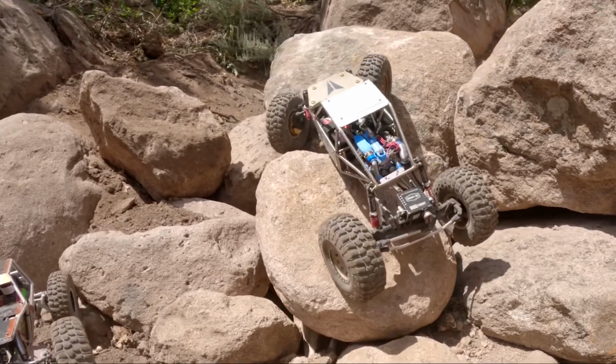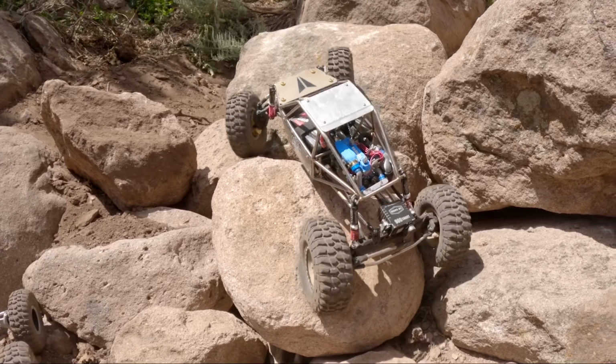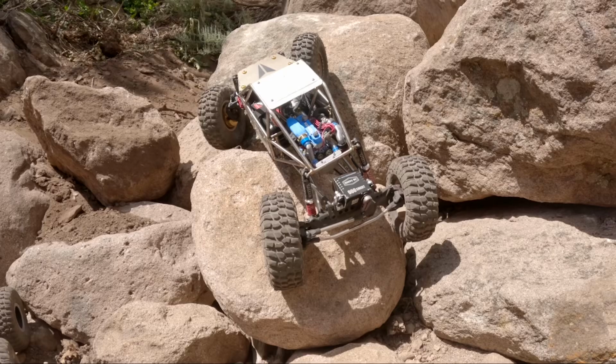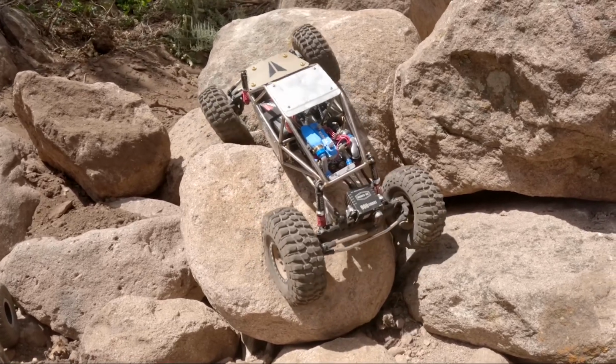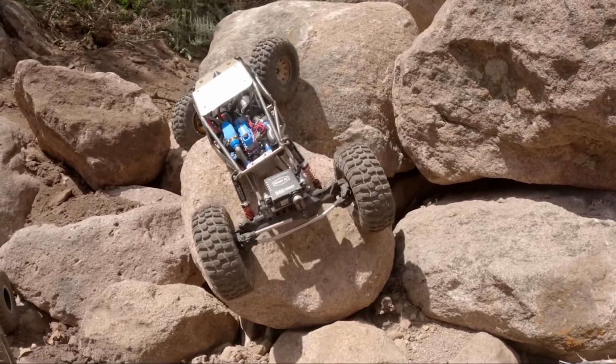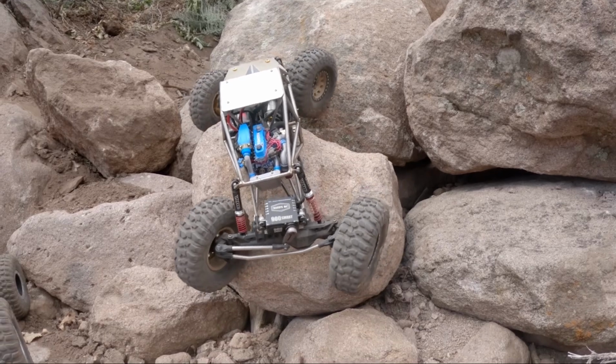Almost there. Got a little bit of dust on our tires after driving through some dirt. Oh, it's so close. There you go. I think that was the right call.